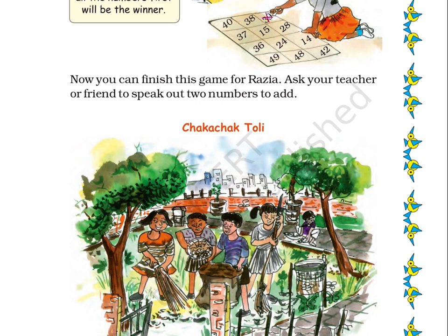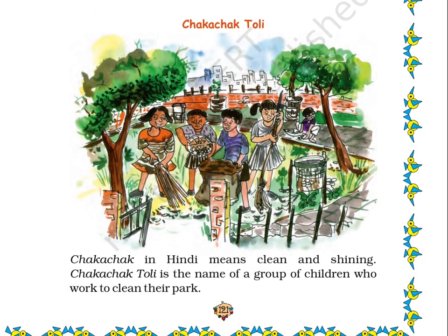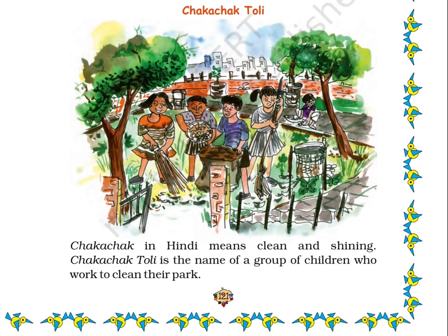After this, the word Chaka Chak Toli is written, and the picture shows a group of children, 2 boys and 2 girls, cleaning the park. One boy is holding a big open bag and another is pouring trash into it from the basket he is holding in his hands. Each girl is holding big brooms and sweeping the ground. Below this picture is written, Chaka Chak in Hindi means clean and shining. Chaka Chak Toli is the name of a group of children who work to clean their park.